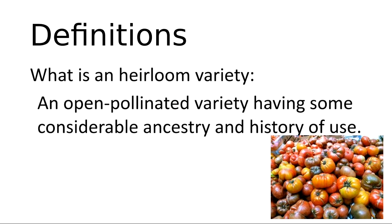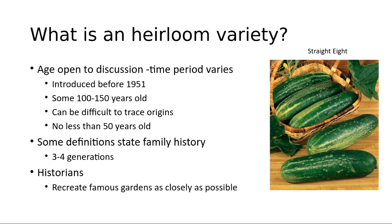So, heirloom tomatoes. So what is an heirloom variety? Basically, age is open to discussion, and the time period varies depending upon who you are. So some say introduced before 1951. Some say that they have to be 100 to 150 years old. Sometimes it's very difficult to trace the origins, as many of these, and I'll talk about that a little bit. But basically, I think and feel that they should be no less than 50 years old.